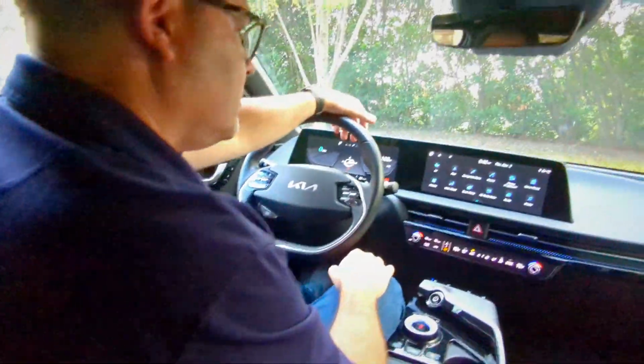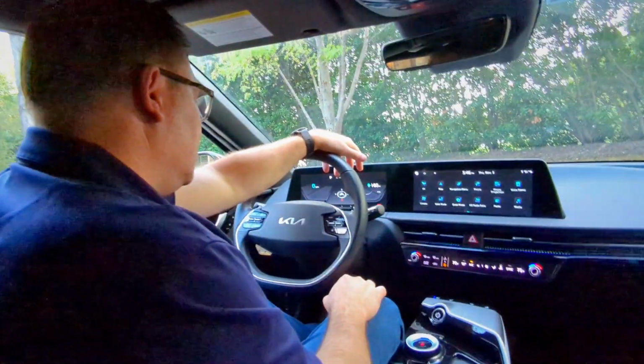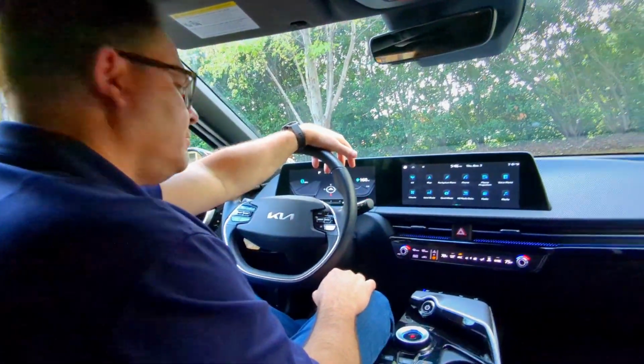And since I'm back here, I should point out you've got some charging ports in the sides of the seats for your rear passengers over here as well, which is a feature that we are a fan of and have to point out anytime we see a car with it. Absolutely. I think it's time to go drive this thing. All right, let's do it.